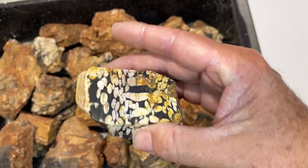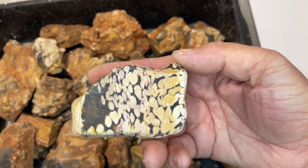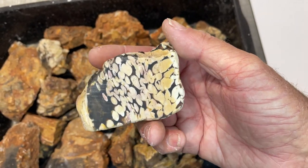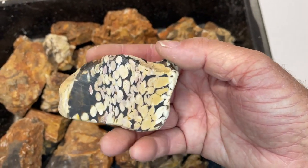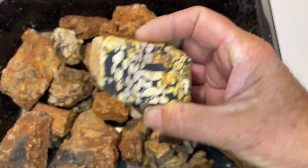Now, whether that's something that's filled in after the animals have left, after they've done all their digging, that's how this peanut wood forms. So it's petrified wood with whatever that white stuff is that's been gouged out by clam larvae. So that's what we're going to be cutting up today.